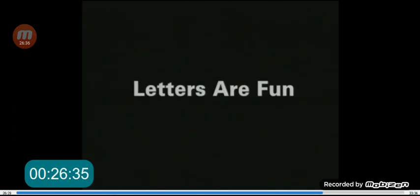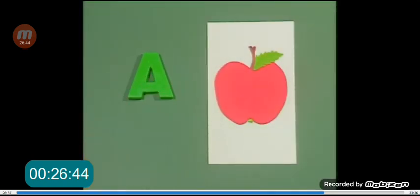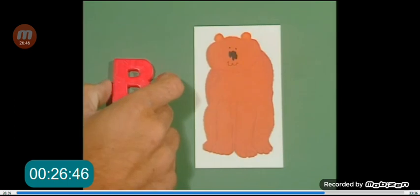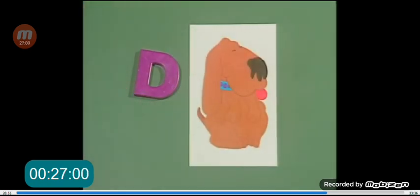I think letters are fun. You know why? Because letters help us make words. A is for apple. Bear begins with the letter B. C is for cat. Meow. Dog begins with D. Oof.